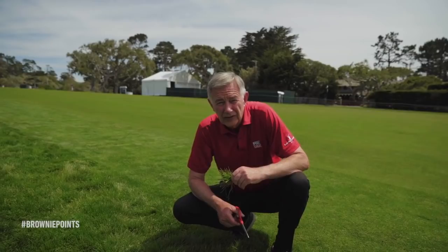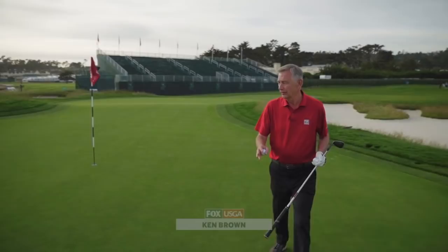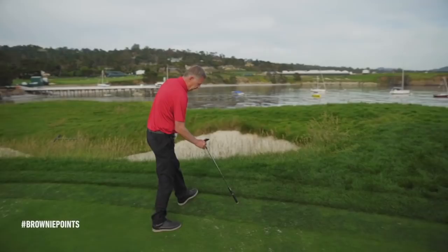So if you take an iron off the tee and you find the rough, you're in all sorts of trouble. This rough this week is nasty. Keep out of it. I'm on the 17th green. It's fairly typical of all the greens on the golf course, fairly small, and the rough around it quite dense. There's sort of a foot of very short rough, then this stubbly stuff, which the ball can sit down on, then into the slightly thicker stuff.